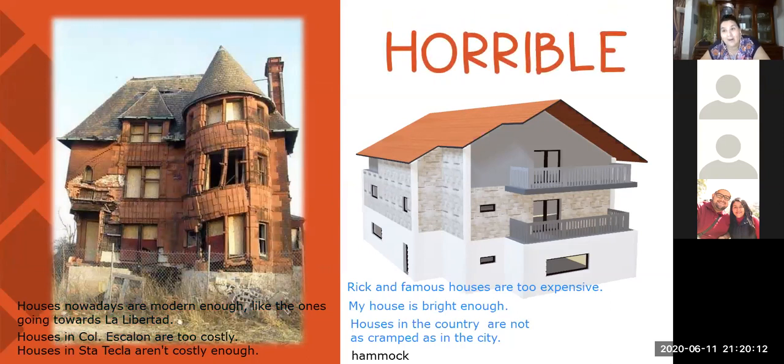This is horrible. Not the house, but the design of the house. Okay, I don't think there are horrible houses. This one, because it's very damaged, right? It's super damaged. It's almost falling down. But in Google, that was my first option. It said horrible for horrible houses.